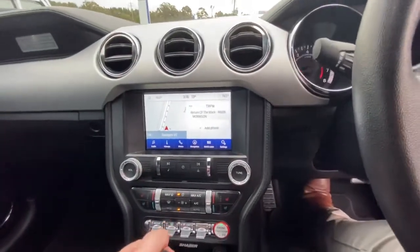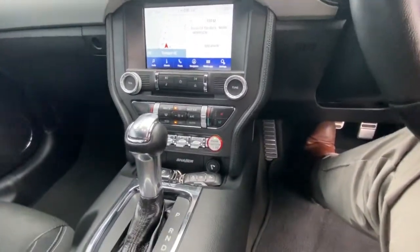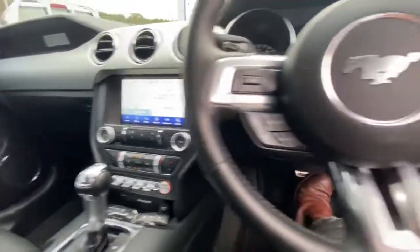Upgraded SYNC system with a reverse camera, heated and cooled seats, and you do get the 2 keys with this car as well. This one has been fully serviced by Bayfords and is currently fully up to date with its servicing.